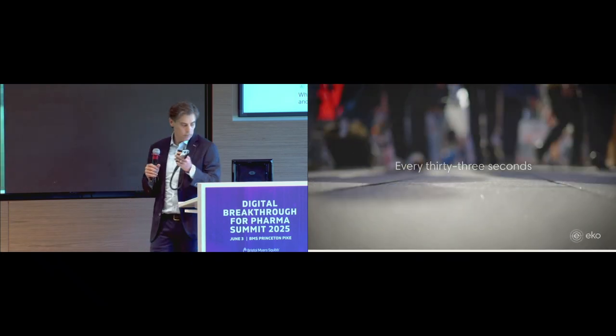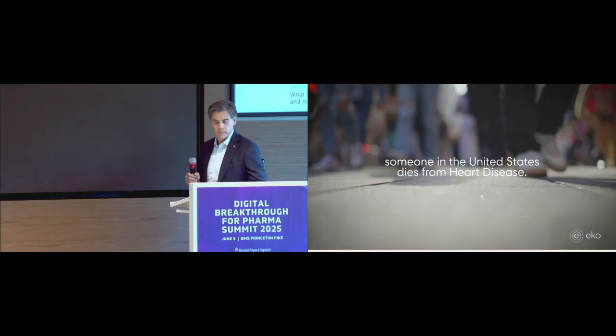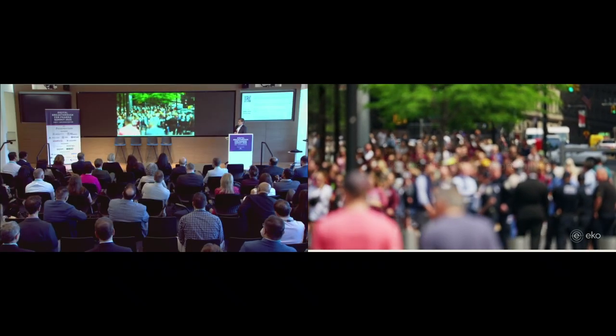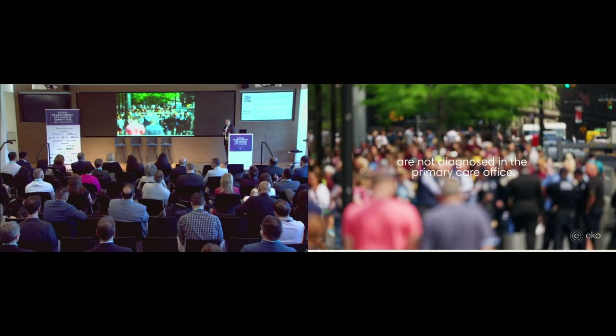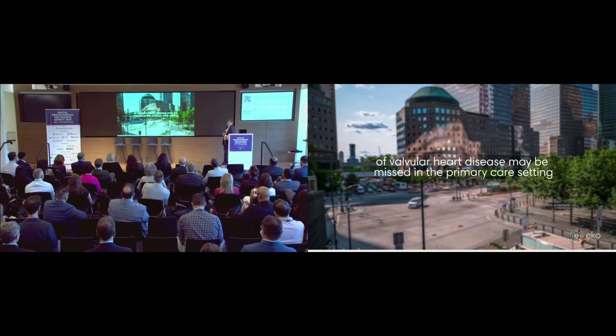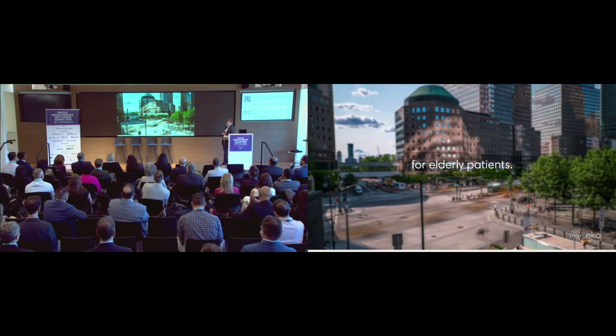Every 33 seconds, somebody in the United States dies from heart disease. 68% of patients with heart failure are not diagnosed in the primary care office. And up to 50% of valvular heart disease may be missed in the primary care setting for elderly patients.